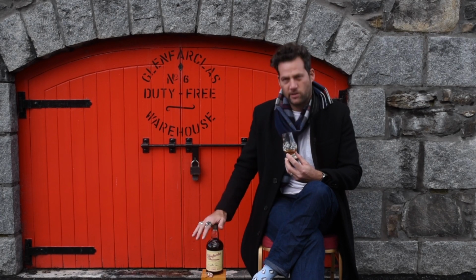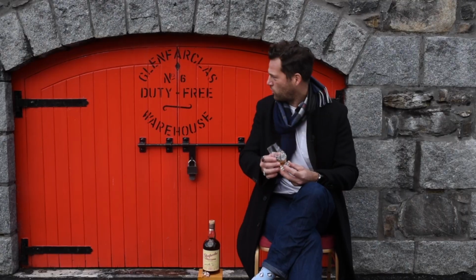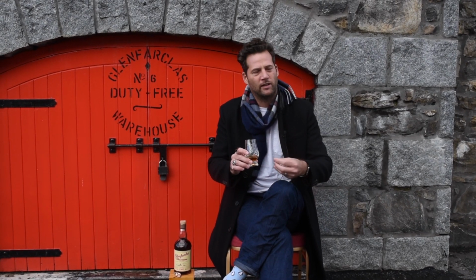This one we bought at the distillery, but I'm pretty sure you can buy it online as well. So anyway, guys, I hope you like this. This is an incredible distillery, and we really recommend it. The amount of knowledge, as I said, and the detail and the amount of time that they spend with all of you is actually incredible.